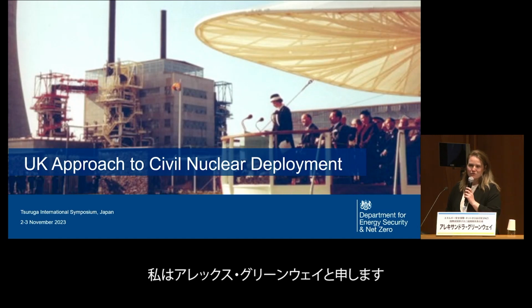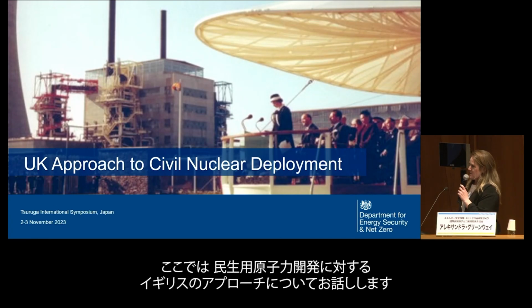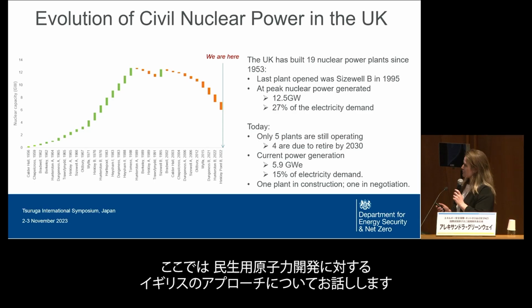My name's Alex Greenway. I work in the UK's Department for Energy Security and Net Zero, and I'm going to be speaking about the UK's approach to civil nuclear deployment.